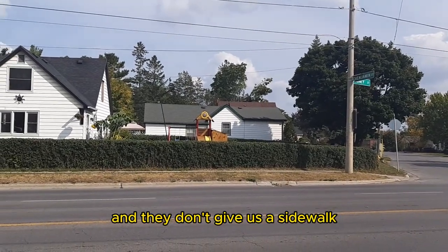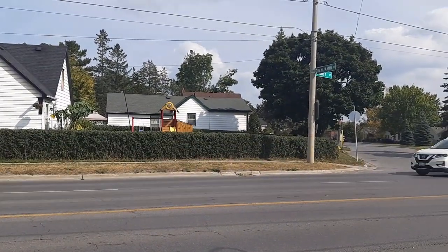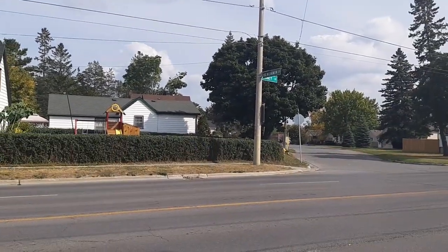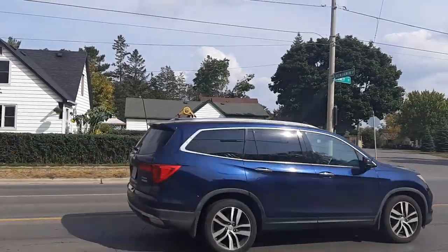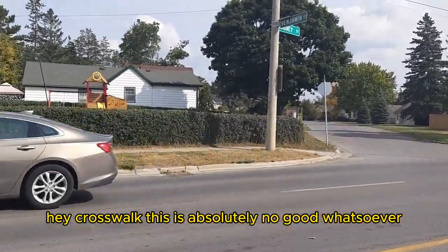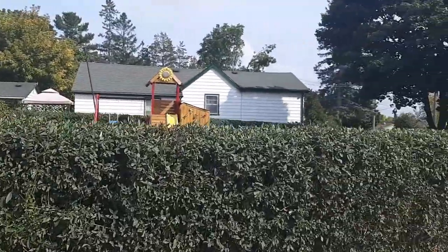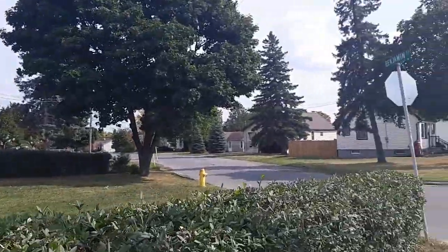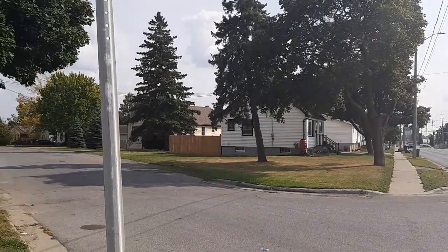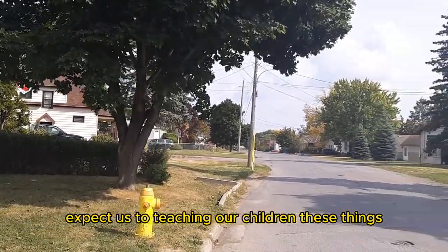And they don't give us a sidewalk to give us that crosswalk, but there's no crossing guard right now. So this wonderful paved crosswalk does us absolutely no good whatsoever. And we get stuck racing across the road in front of cars. Honestly, expect us to teach our children these things.